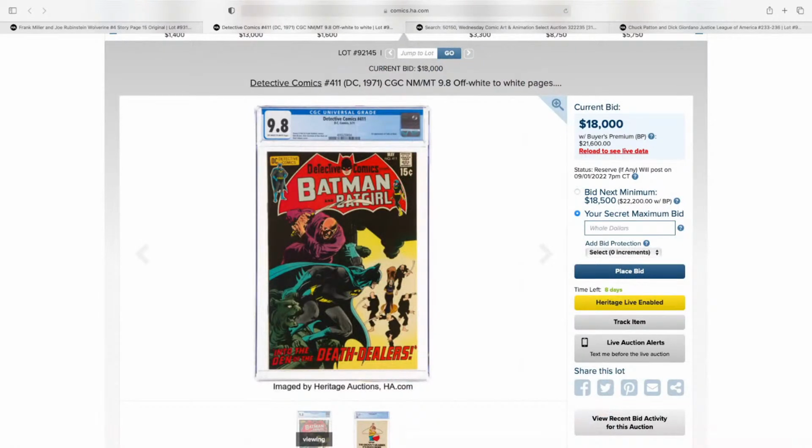There's only 8 in this grade, and 9 of 8. So that's why this is going crazy. For a Bronze Age book, 8 is pretty low. It's pretty good. I love that cover too. Neal Adams artwork. Yeah, I can only imagine what the art would go for. Oof, that would be crazy. Batman, Neal Adams.